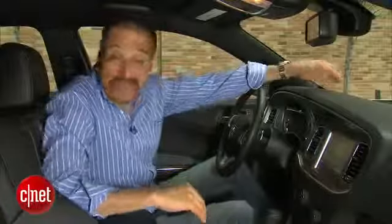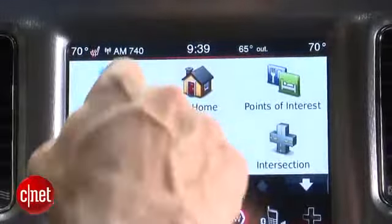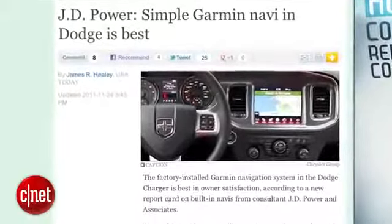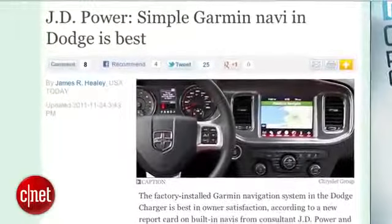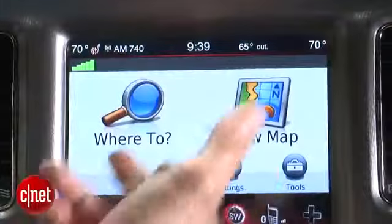Navigation, as you may know by now, is the childish but highly rated Garmin-powered system. I mean, it looks like a cartoon, right? However, this guy scores like a son of a bitch in J.D. Power ratings. It is considered the easiest to use, the highest consumer satisfaction. Look how simple that is. What I did find, though, is it's great for navigation, very clear, very simple.